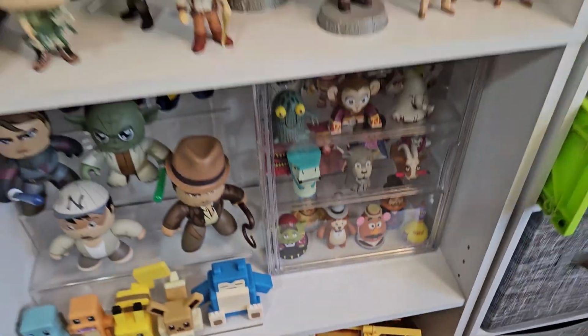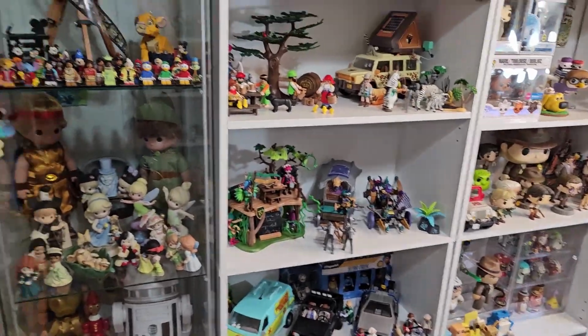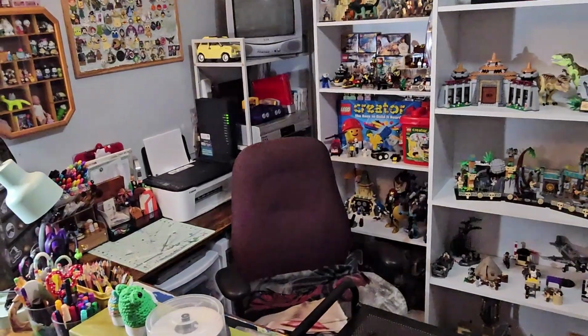And then the dollhouse again. So yeah, that wraps up this room. This little section here is just my crafting items, so literally nothing exciting there, for you guys anyway. So yeah, this is my office. I make it an office because I put a desk in here. Other than that, it's just a Lego room, actually.